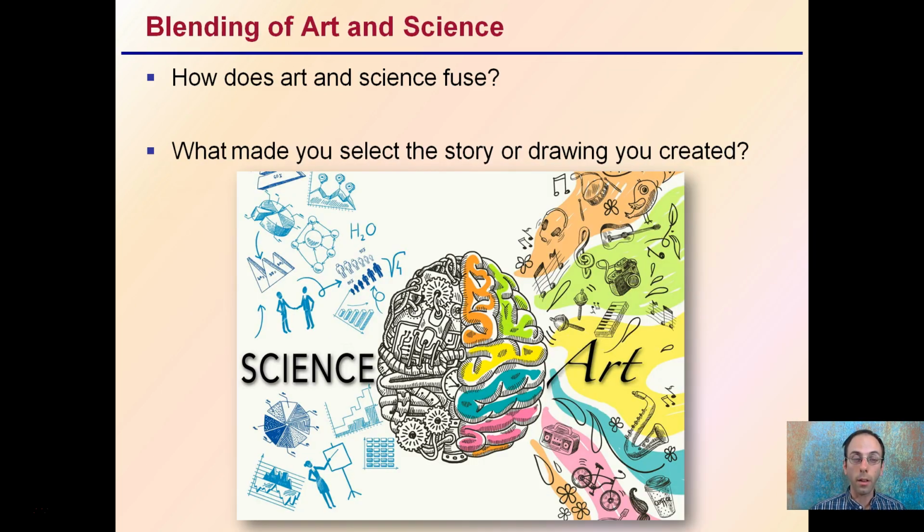Moving on to blending art and science. How do art and science fuse together? And what made you select the story or drawing that you created at this station? So just have some supporting reasons for that.